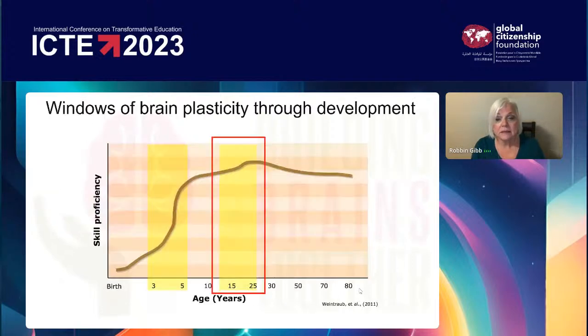Next slide, please. So there are a couple of windows of brain plasticity throughout the time of development. That first period is between the ages of about 3 and 5 in the preschool period, but the second period is about between the ages of 12 and 25 years of age. So we decided we were going to target that next. Next slide, please.